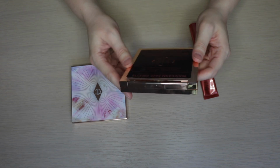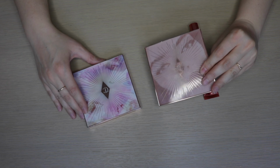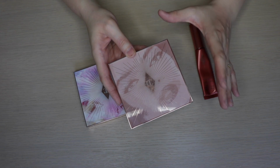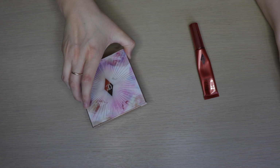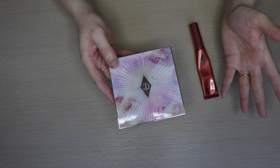This is the Nudegasm face palette and it has a similar setup. And so I was like, you know what? I do still want a palette like this. It's not exactly the same as this one, but I'll buy it anyway because it doesn't seem like they're ever gonna bring this one back. Now, several years later, they have brought it back and I knew I still wanted it.